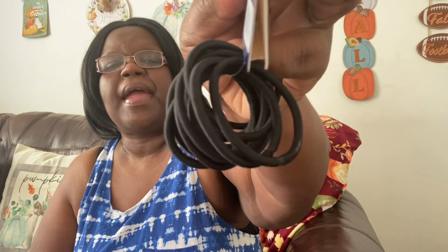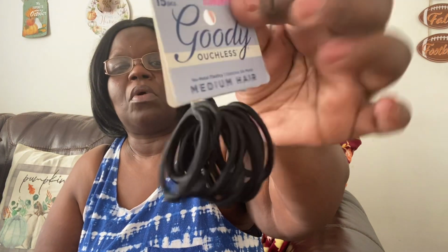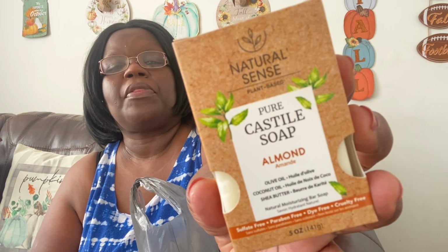For $1.25, I picked myself up some of these rubber bands for my hair. Sometimes when I'm at work and I forget to put my hair up, these will come in handy. Very handy. I did see this Pure Castile Soap Almond, and y'all, it smells so good. So I did pick that up. This is really good for your skin. I have to look up the benefits of this, but I know it's good for your skin. Natural scents, plant-based, olive oil, coconut oil, shea butter, all those things are in here. Sulfate-free, paraben-free, dye-free, and cruelty-free. So I picked that up.